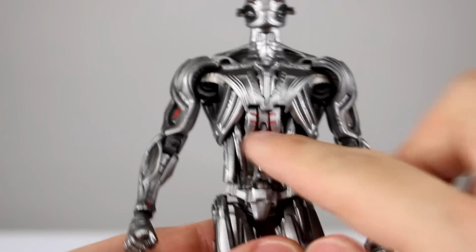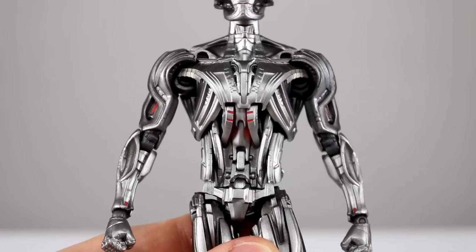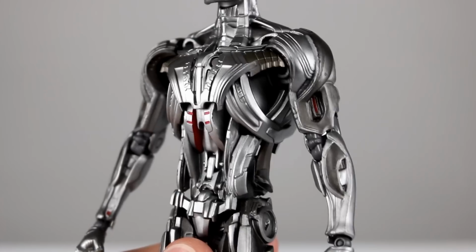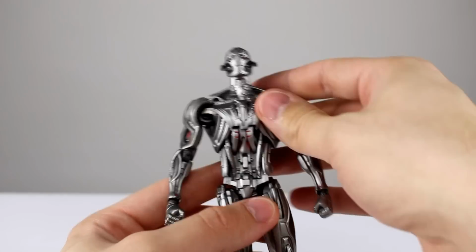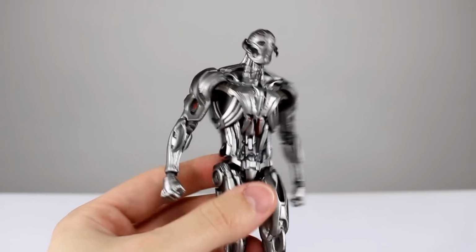The torso has no articulation down here at all. It is all just this diaphragm joint, which I think is a double ball peg, but it might be a single. I'm not entirely sure. Let me zoom out just a little bit so you can see as I do this. I want you to see this dynamic range of motion. Wow, look at that.